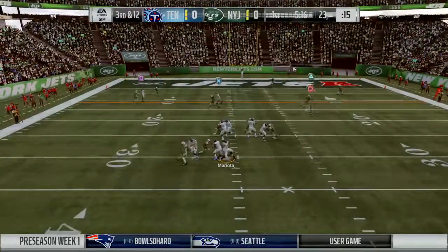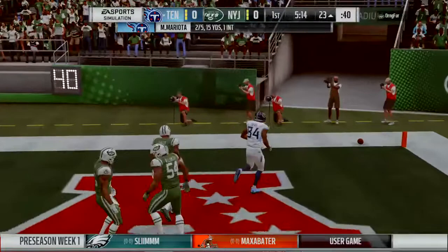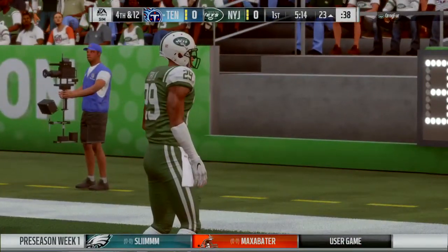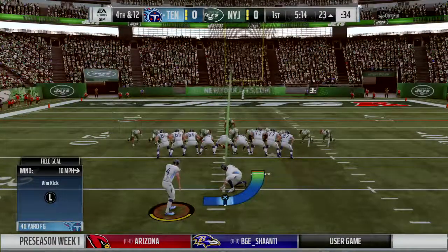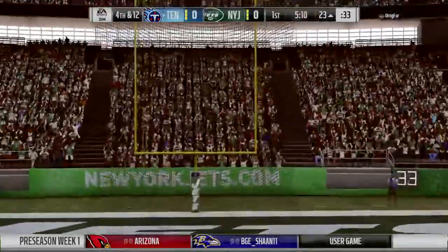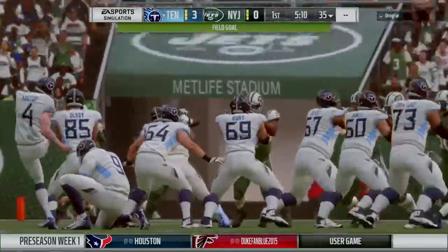Mariota from the gun on third down. And incomplete on the deep ball. Quarterbacking 101. Never force the ball into double coverage, especially not this close to the goal line. The windows are so tight, you just don't want to force it in there because it could be tipped up and picked off.